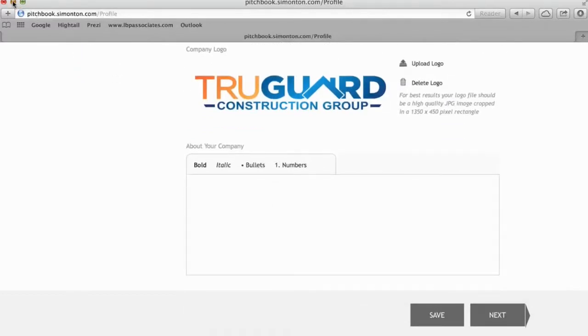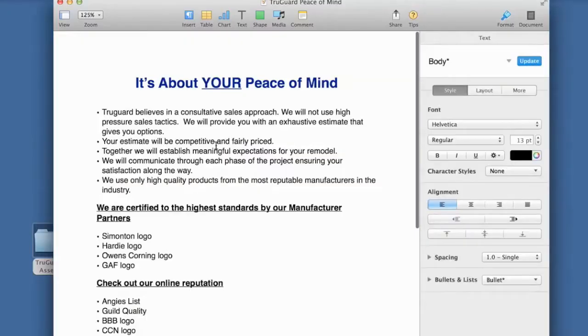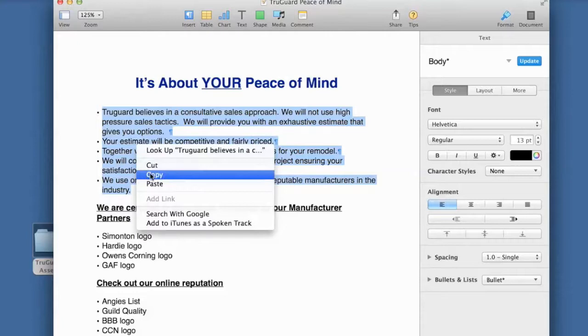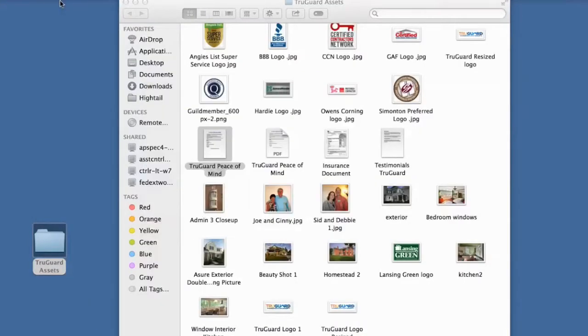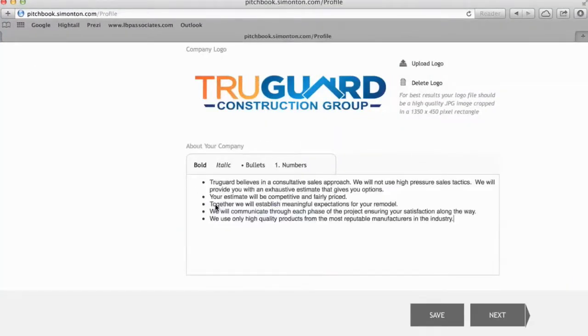What we're going to do is minimize this screen and go to our TrueGuard Assets file. We're going to bring up the document that is about our company, and I'm not going to highlight all of this, just the bullet points that I want to include in the pitch book. I'm going to right click, copy, X out of this, X out of that, bring up the internet, right click, hit paste, and there are 5 bullet points about TrueGuard.